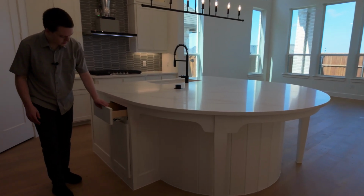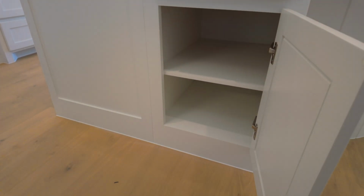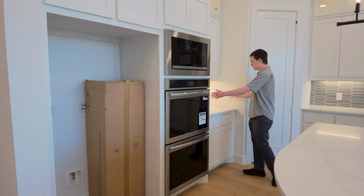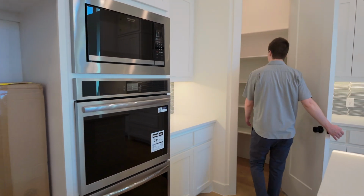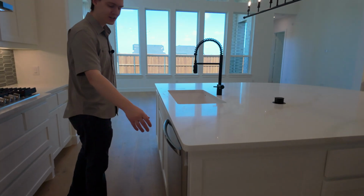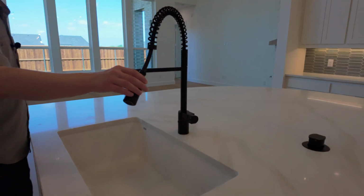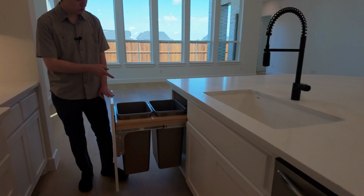And on each side, there's a drawer and storage space. Over here is space for your fridge, your microwave and double oven, space for your coffee bar. Next to your walk-in pantry. Along the island, you have the dishwasher on the right of the sink, large single basin sink with the flexible hose. Your trash pullout on the left.